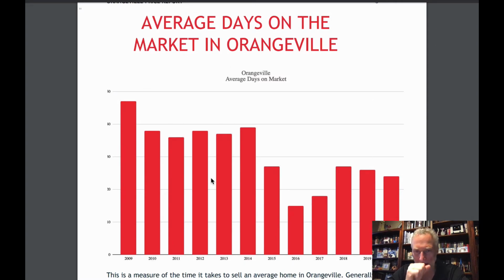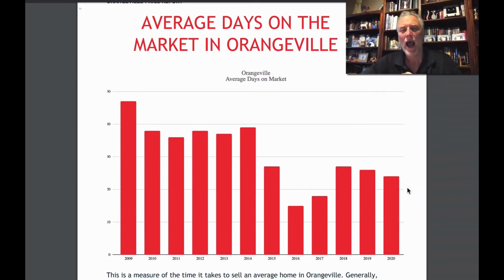Days on market has been shifting over the last number of years. 2009 was way, way up, and then we've slowly come down. Now, I'm going to show you something here that most people don't realize. When a house gets listed and it doesn't sell, if it gets listed again, the system only counts the days on market for that listing period. It doesn't take into consideration how many times it's been listed and everything else.